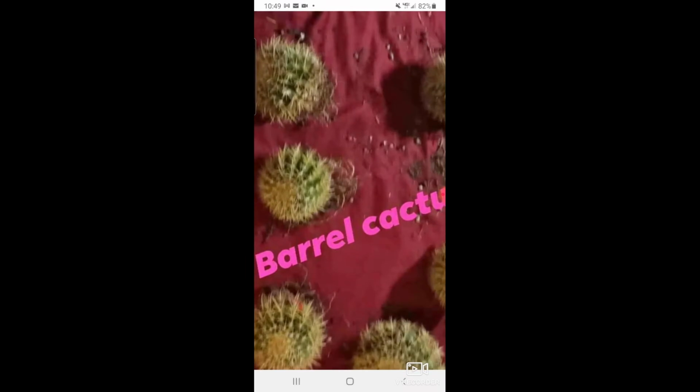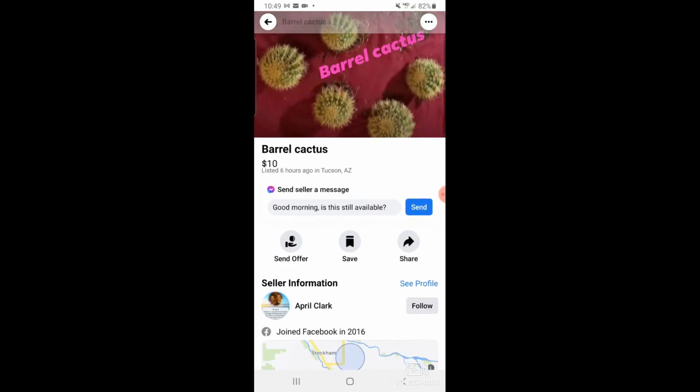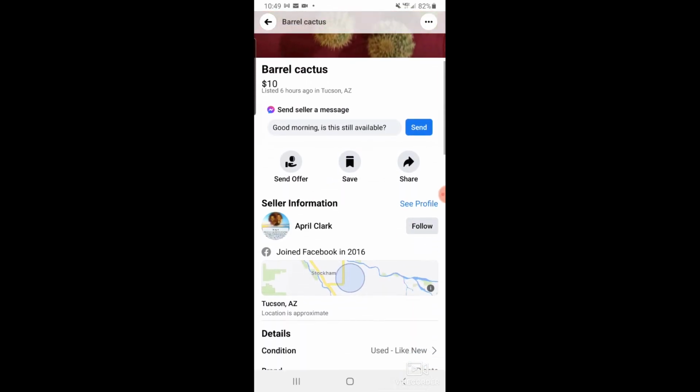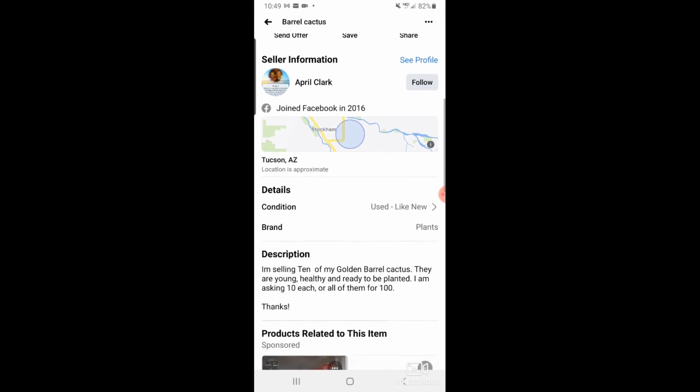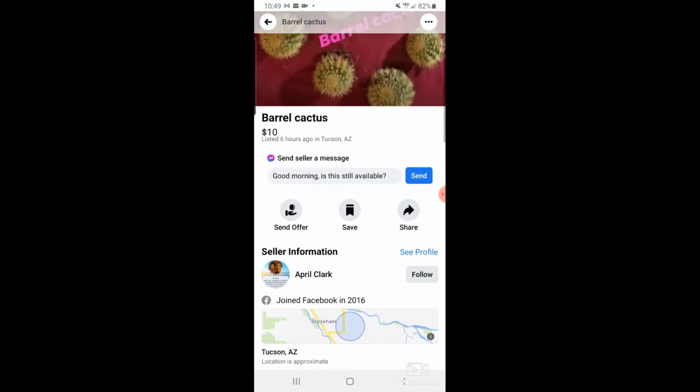All right, guys, we have someone selling some barrel cactuses. These appear to be small babies, probably the size of a baseball or so. $10 each. Let's see, I'm selling 10 of my garden barrel cactus. They are young, healthy, and ready to be planted. I'm asking $10 each or $100 for all of them. I think that's a good deal.